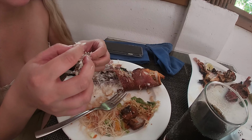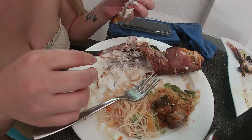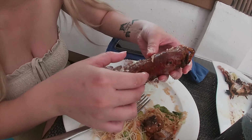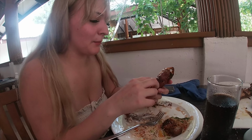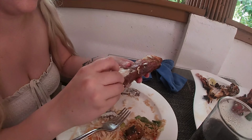Rachel is just devouring this fish. There's lots of bones. Its body's gone now. You ate it all. It's still got a head. She says it's the best food she's had all week. It's good. It's really good.